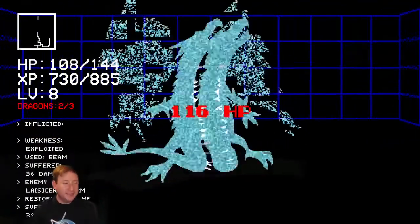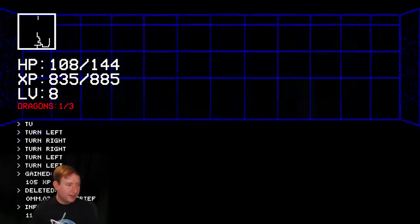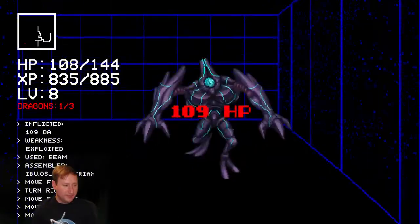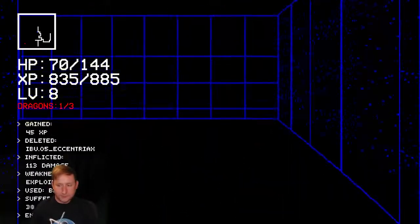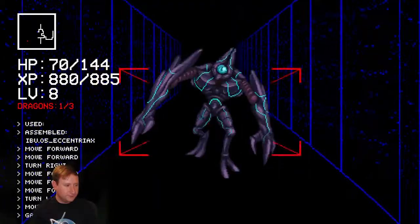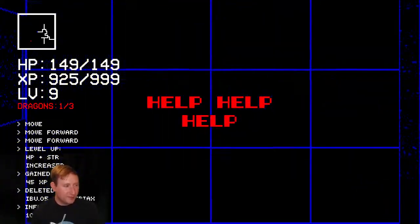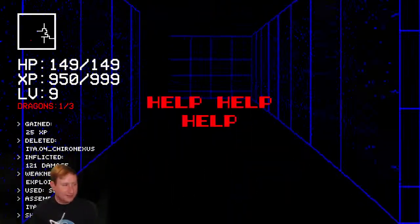I'm gonna try something different. Oh, he's different. Okay. His attacks are different. Alright, can't go that way. I think this guy is a beam. Yeah. So that last dragon is really far away, so I gotta work my way back to him. I'm over these stupid things. Yeah, the third dragon should be a third attack.